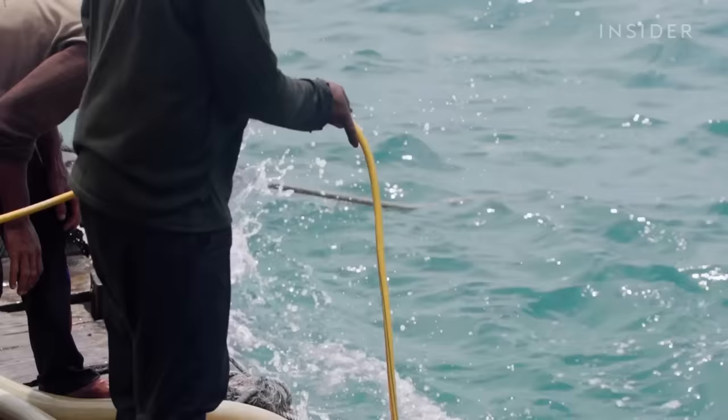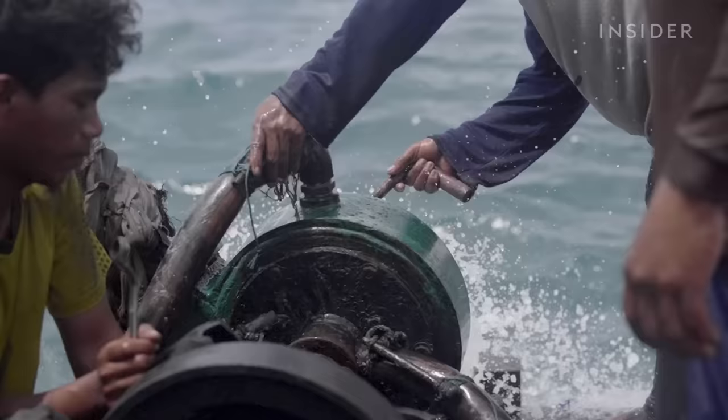He breathes through this narrow tube, powered by a small diesel engine.